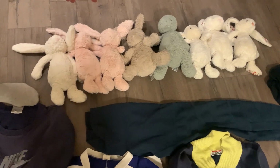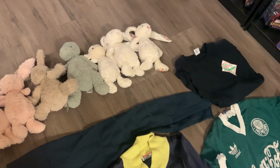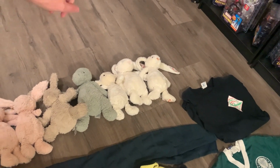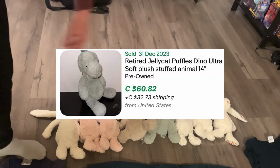We have 2 of the pink ones right here with the embroidering on the ears, and we also have 2 white ones as well with the flowering embroidering on the ears as well. We have 1 sheep. We have a dinosaur that sells for actually like $50 on eBay. Definitely the best JellyCat we got today.